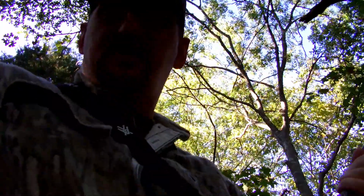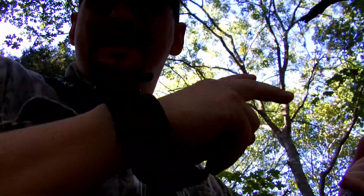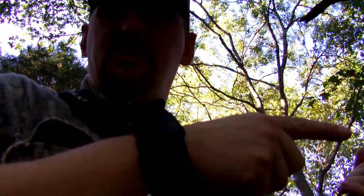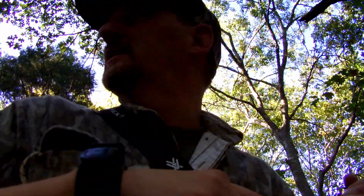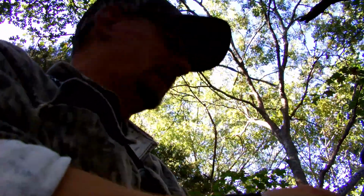All right, here we are. It's the evening of day 2. I got a new spot. I got a cluster of oaks in front of me that's dropping. I got some deer poo underneath it. So let's sit tight and see what comes in. It's kind of like a transition line right here too, just to the left of me. So maybe they'll funnel through here before dark. So just stick with me. We'll see what we see.